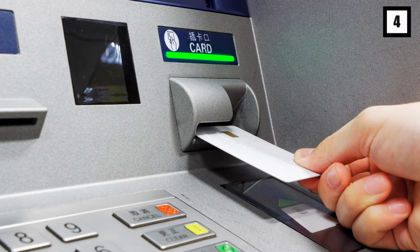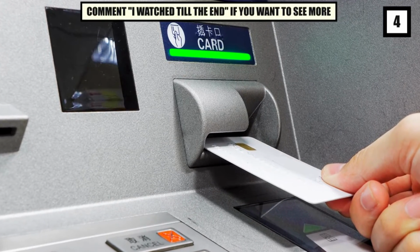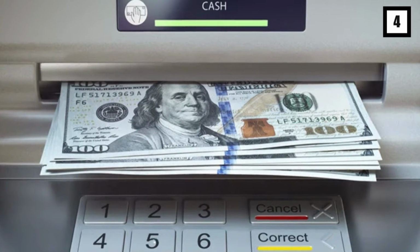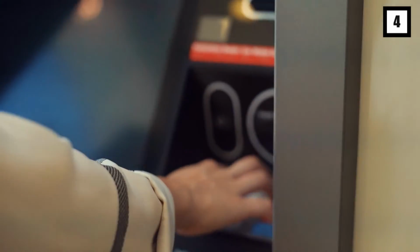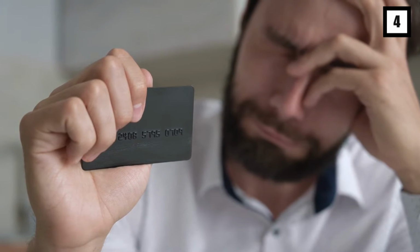People might wait for some time and then visit the bank to report the incident. It's important to note that these scammers are waiting nearby for the victim to leave the machine unattended to go to the bank. They can then pull their device out, taking the card out with them, and then get all the money the victim had requested. Once the victim realizes what has happened, it might be too late.